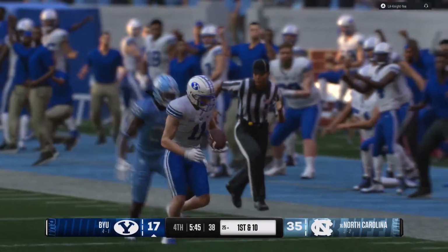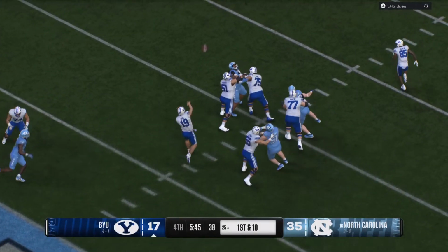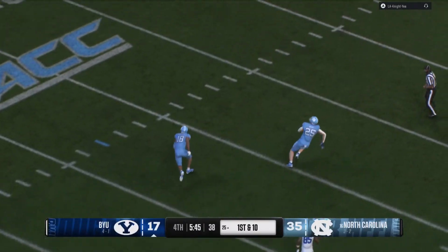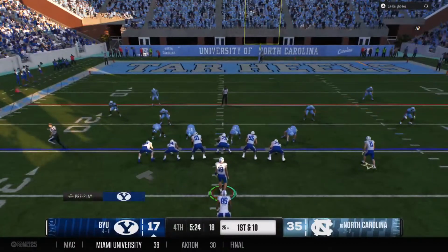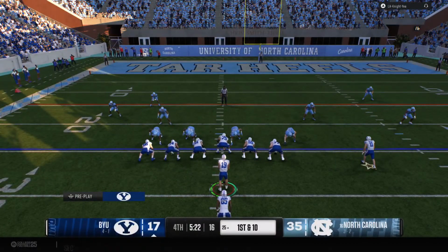He's been a matchup problem all season long. Defenses just don't know how to solve the puzzle. And with that last catch, over 500 yards receiving now on the year for him. And that one is why offenses are hungry for big, big plays.